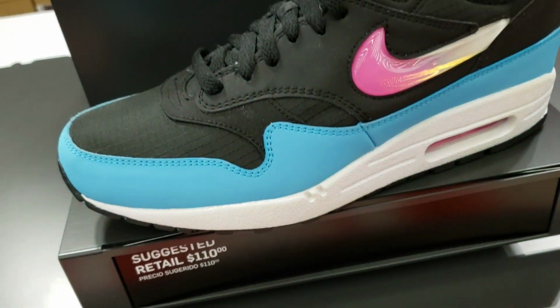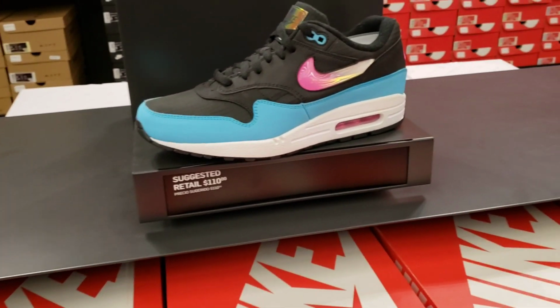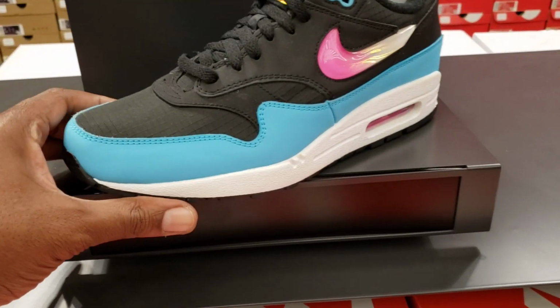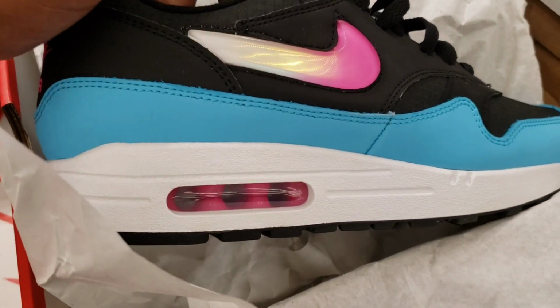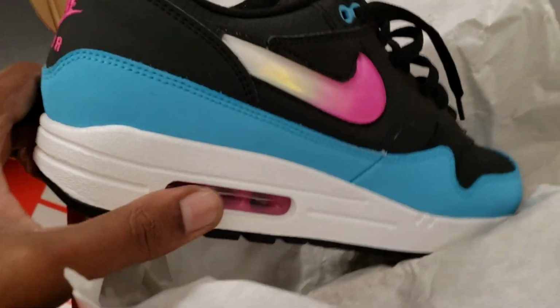Yeah, these are pretty fire though. These Air Max 1s for 110, as opposed to, I guess 110 is the retail. Let me know what you guys think about these. This colorway is pretty dope. It almost reminds me of the Huarache we picked up earlier for 810 Squad. These are clean though, bro. Let me know what you guys think about these in the comment section below.